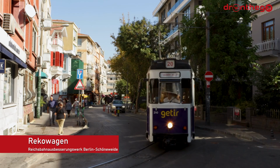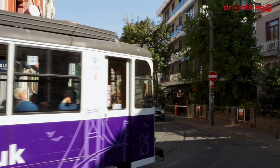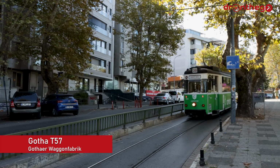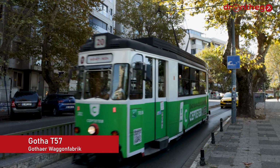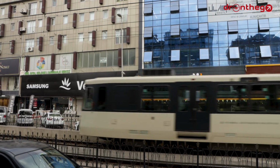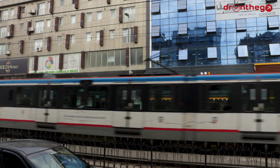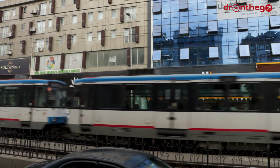One of these types is the so-called Reco-wagen, built by Reichsbahn's Ausbesserungswerk Berlin-Schöneweide, and the second type is the Gotha T57 from the Gothaer Wagonfabrik. Line T4 is served by high-floor trams, which are actually also used on light rail or light metro networks. There are four types active on line T4.